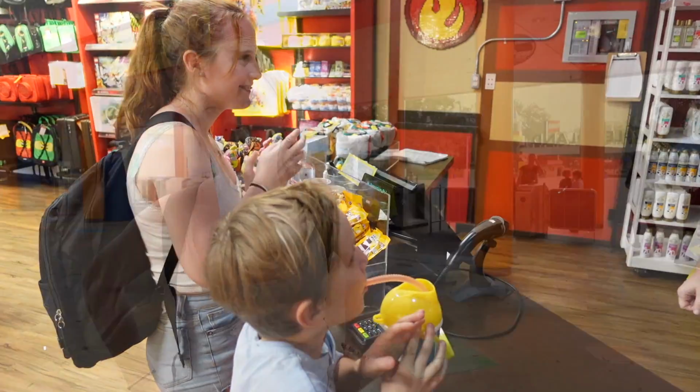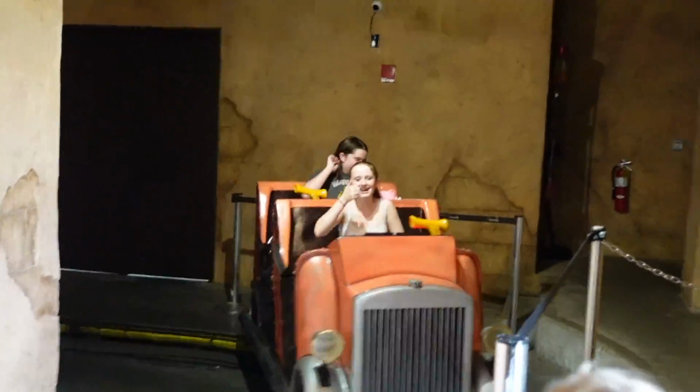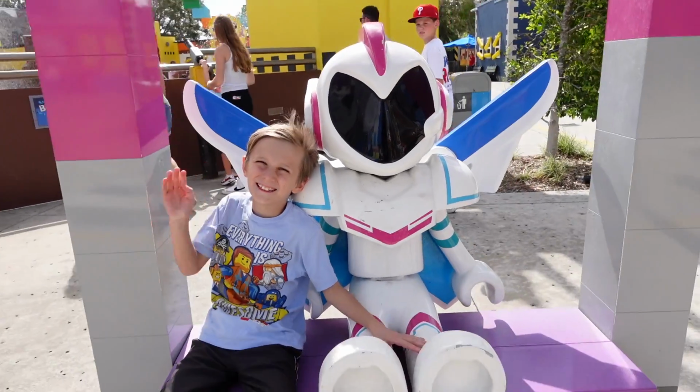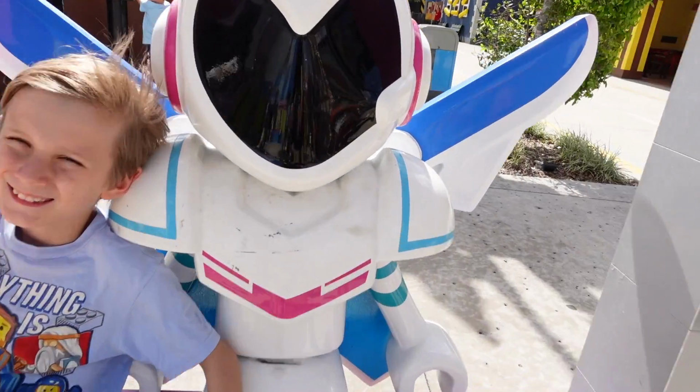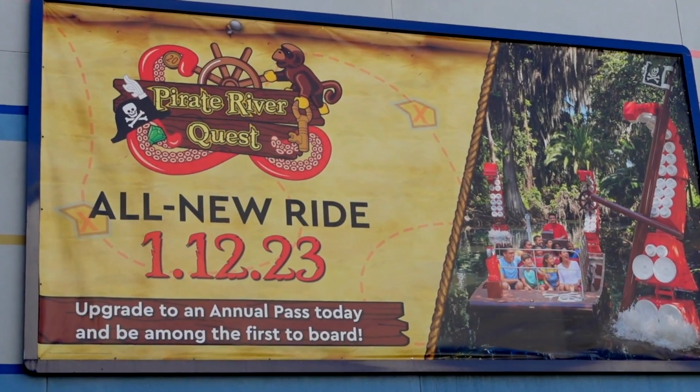What a bricktastic day that we've had here at Legoland Florida. Thank you so much to the Legoland team for inviting us out. We had so much fun playing and exploring here in the park. We definitely look forward to returning next year to check out some of their new attractions, including the new Pirate River Quest, opening in January of 2023.